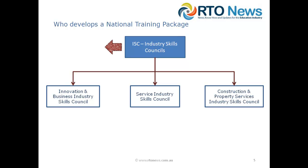Training packages are endorsed by the National Quality Council, and they are key players in bringing together the major stakeholders in the VET sector to support and ensure the current and future quality of VET within Australia. It is important to understand that industry skills councils can use enterprise or other industry bodies and experts to write training packages. They don't necessarily always write a training package.